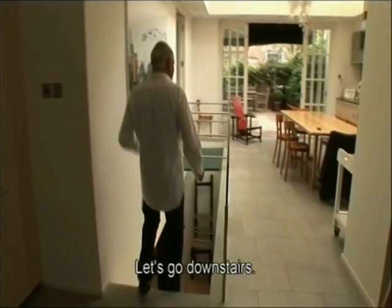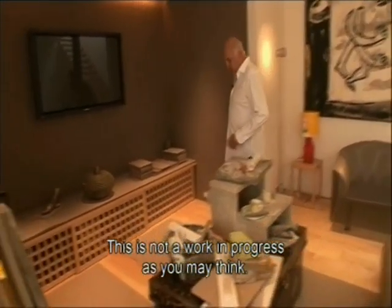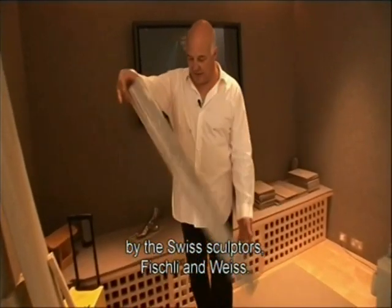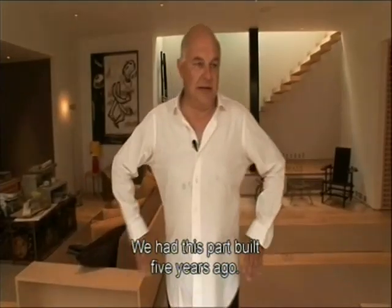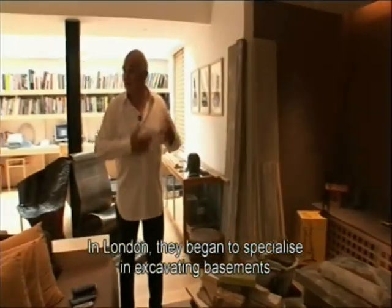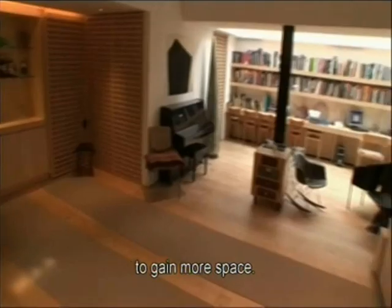Maintenant, peut-être on descend. Ici, on est en train de faire quelques travaux. Mais ce n'est pas ce qu'on croit, ce n'est pas le chantier. En fait, tout ça est fait en styropor. C'est une sculpture des artistes suisses Fischli et Weiss, un de mes artistes favoris, qui ont beaucoup d'humour. Cette partie en dessous, on l'a faite il y a cinq ans. À Londres, ils se sont spécialisés pour excaver des pièces en dessous des maisons pour donner un peu plus d'espace.